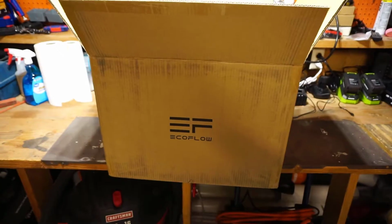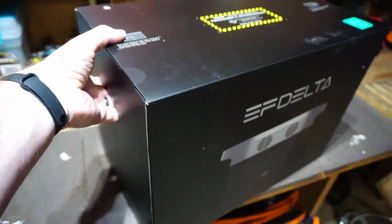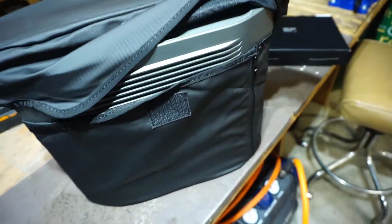This is the EF EcoFlow portable power station. I've used a lot of portable power stations, and in this video I'm going to be comparing what sets this one apart from all the other ones that I have tried.